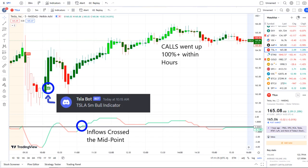And our Tesla bot sent out a bull indicator at 10:15 a.m. And from that moment forward, inflows crossed the midpoint to the upside. Full strength there on 42 Vision. And call options went up 100% plus within hours, guys.